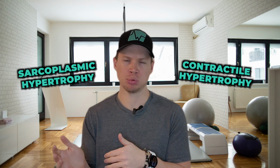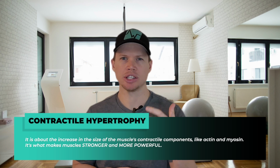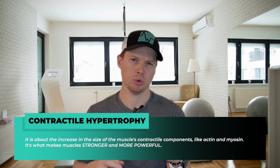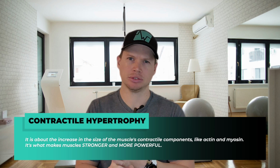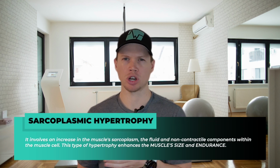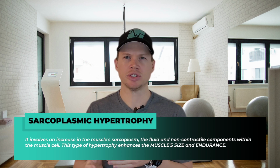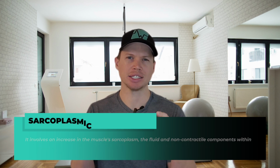In the world of muscle growth, not all hypertrophy is created equal. There are two primary types, contractile hypertrophy and sarcoplasmic hypertrophy. Contractile hypertrophy is about the increase in the size of the muscle's contractile components. We're talking about things like actin and myosin. So it makes muscles stronger and more powerful. On the other hand, sarcoplasmic hypertrophy involves an increase in the muscle's sarcoplasm. This is the fluid and non-contractile components within the muscle cell. This type of hypertrophy enhances the muscle size and endurance.